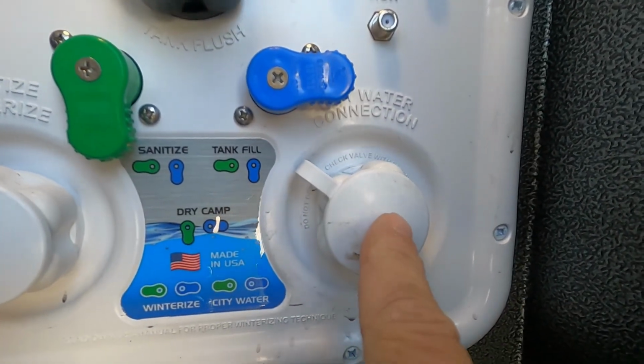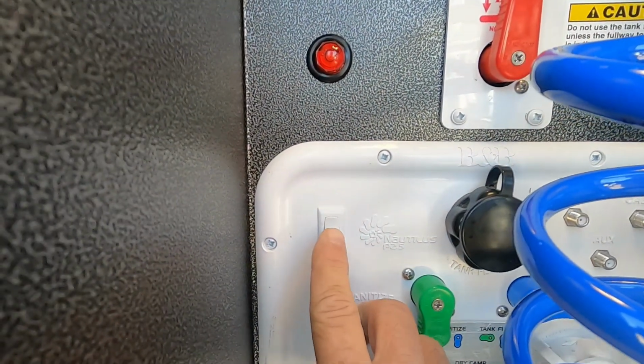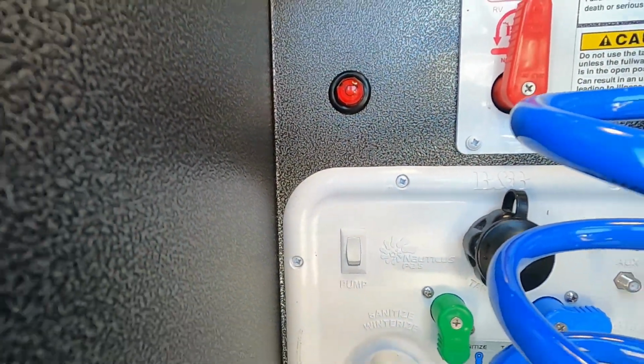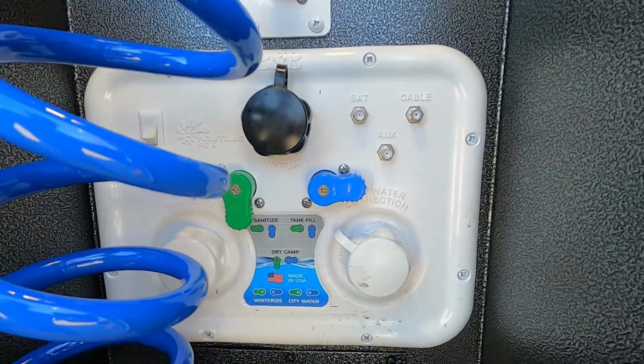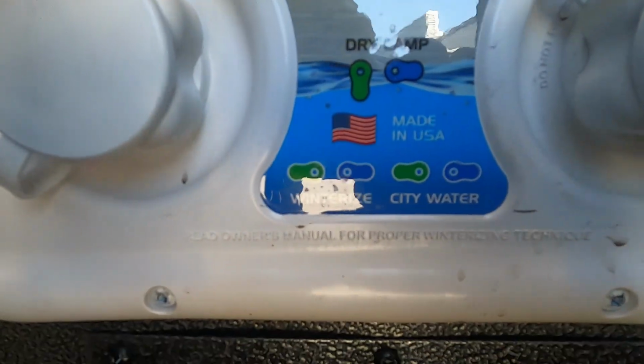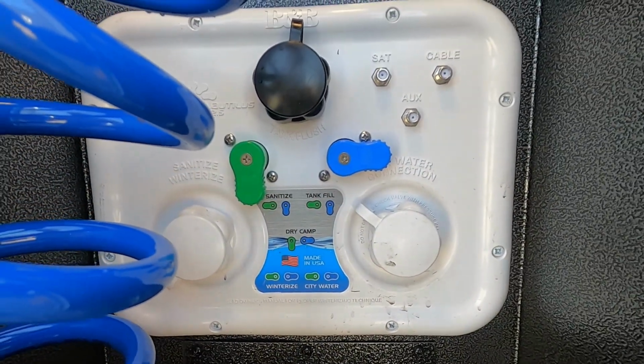Just remember, when you're using potable water is when you're going to want to turn on your water pump. Two places. One here. See that light come on, your water pump's on, or indoors. Got our water hooked up. Other instructions there for sanitizing, tank fill, winterizing. Got our water hooked up, power hooked up. We're all set to camp.